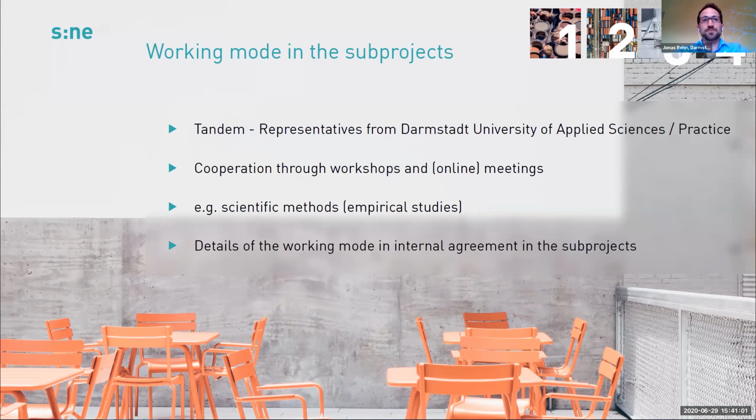Next slide, please. So the last and maybe most important question for you is, what is in fact the working mode in a subproject? First of all, we are always talking about a tandem. We're trying to link science with practice. And this means that representatives from Darmstadt University of Applied Sciences work together with representatives from practice. And this cooperation process will be done mostly through workshops and meetings. And as you see at this time, and especially when we're talking about international teams, most of it will be online meetings.